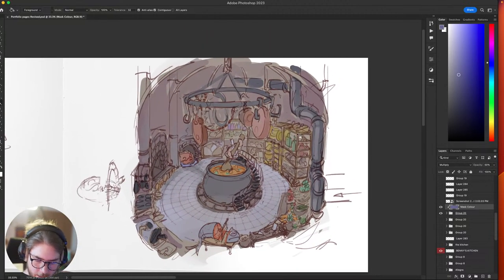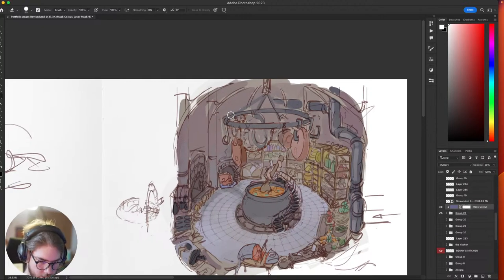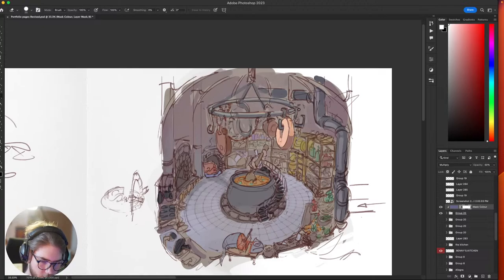So, okay. What we're going to do is we're going to take a mask and we're just going to pretty much erase out where we want the highlights to hit. So where we want kind of daylight to hit, we're going to just erase on the mask of the multiply layer. That way we can start to lay in the light and where the light is hitting. And we'll go in with a softer brush and do some of the transitions too after as well, which is cool.